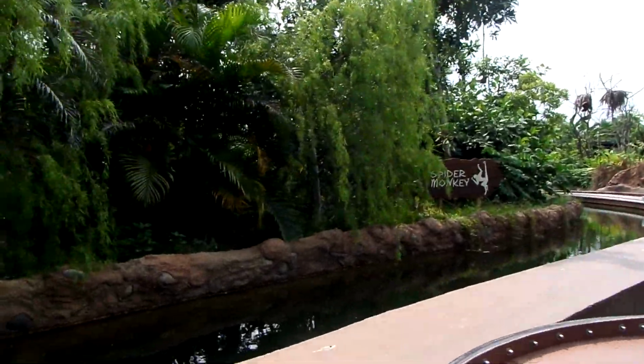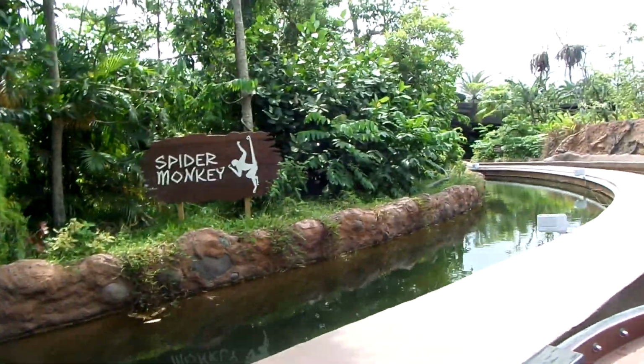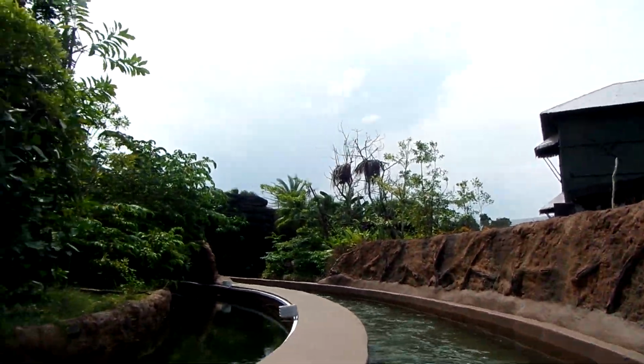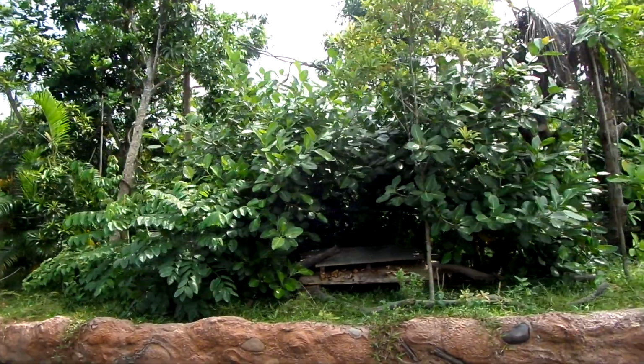Greetings, explorers. Welcome to the Amazon River Quest. Put on your hats. This is going to be an amazing ride. On your left is our troop of spider monkeys. They can leap over 9 meters from branch to branch.